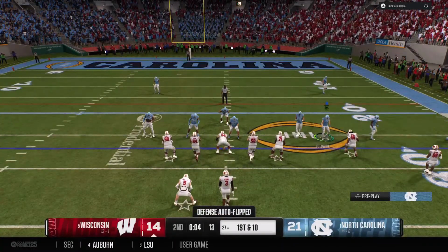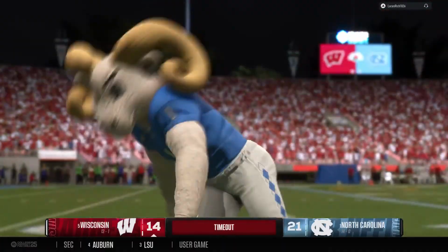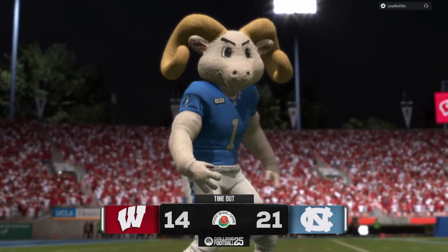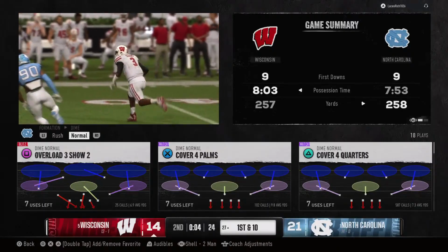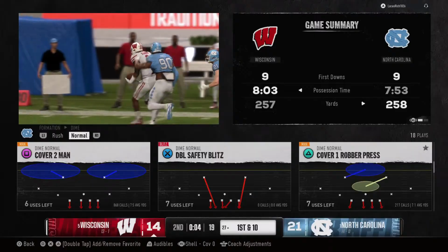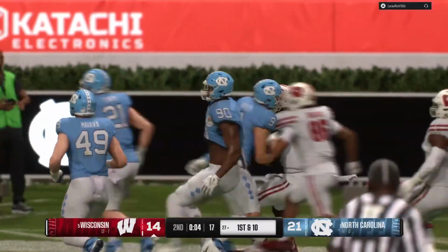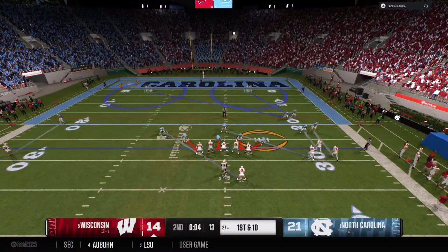Time ticking away. Time for just one more play before halftime. So a timeout is called. Just a few seconds left here in the first half. Timeout, North Carolina. The offense still out there. 4 seconds to play in the half.